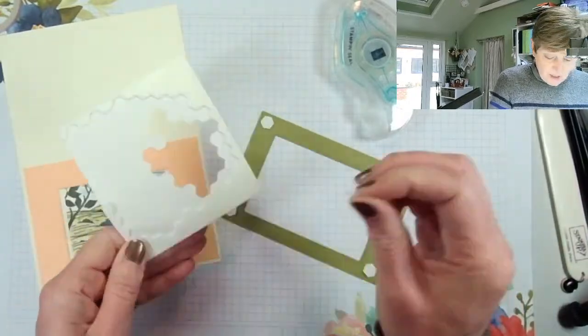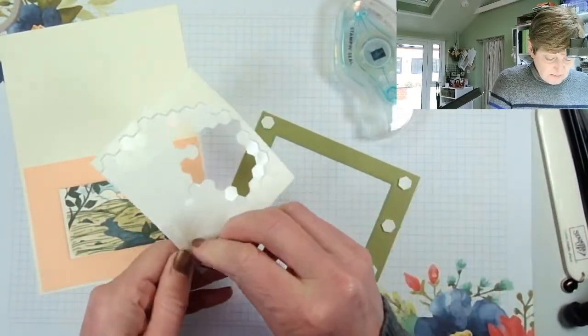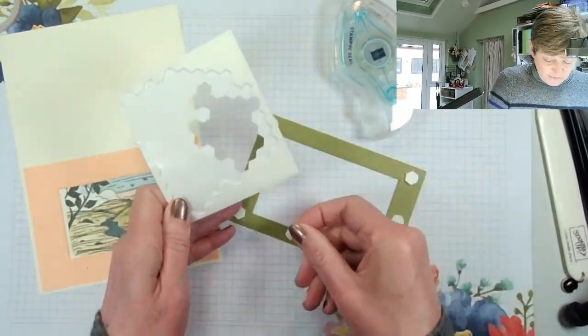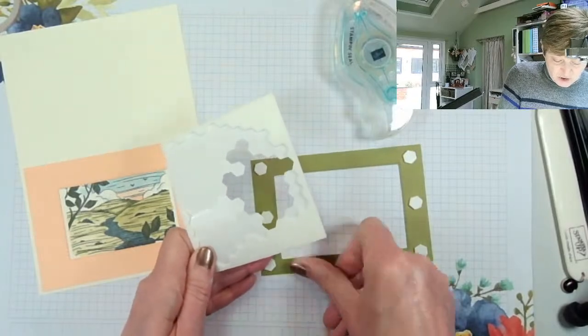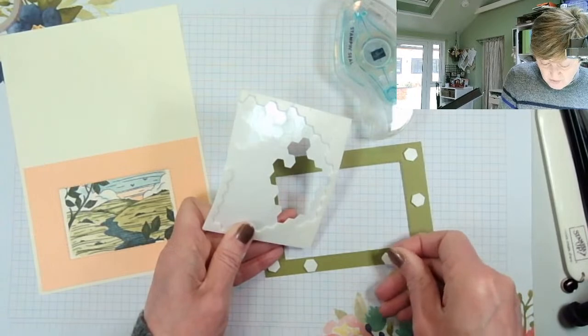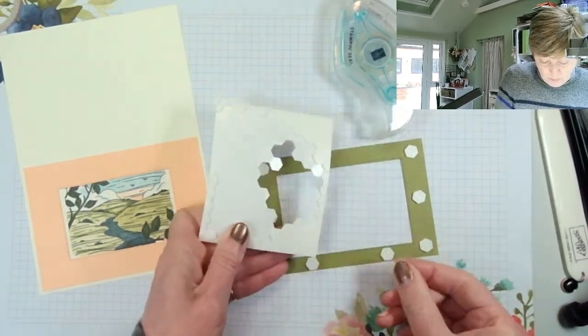So now we have two options for this, as in which side goes top and which goes bottom. So I am going to position it before I take the dimensionals off, so that we can decide what we want to do.